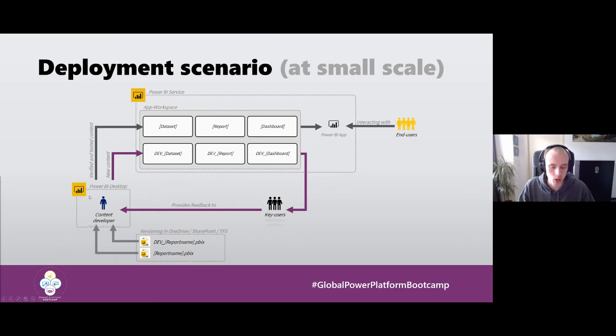At the moment that you finally have the version of your report that everyone agrees with, either your key users and everyone, you can push it to the very same workspace if we look at a small scale deployment, where you'll have again the data set, the report and potentially the dashboard. But that section specifically is published as an app, and your end users will only interact with it through the app. So the app with the published content from the workspace.